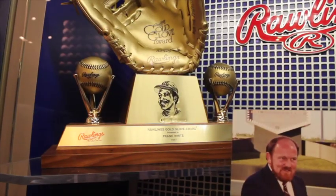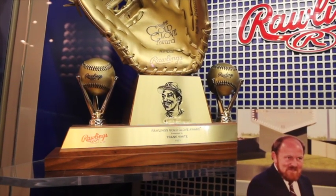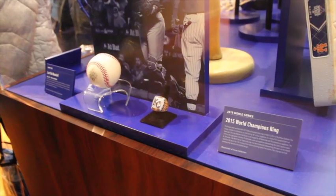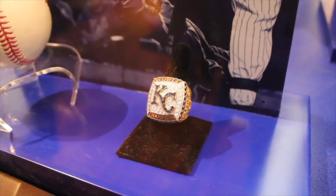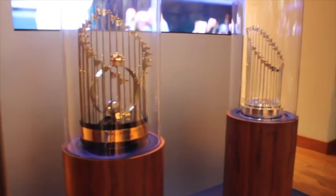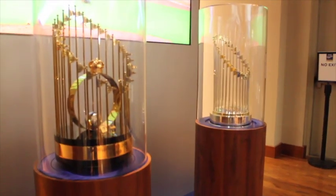Don't forget to check out the Royals' hard-earned hardware, like Frank White's gold gloves, and the 2015 World Series ring, and the trophies from both World Series wins by the Royals, in 1985 and most recently 2015.